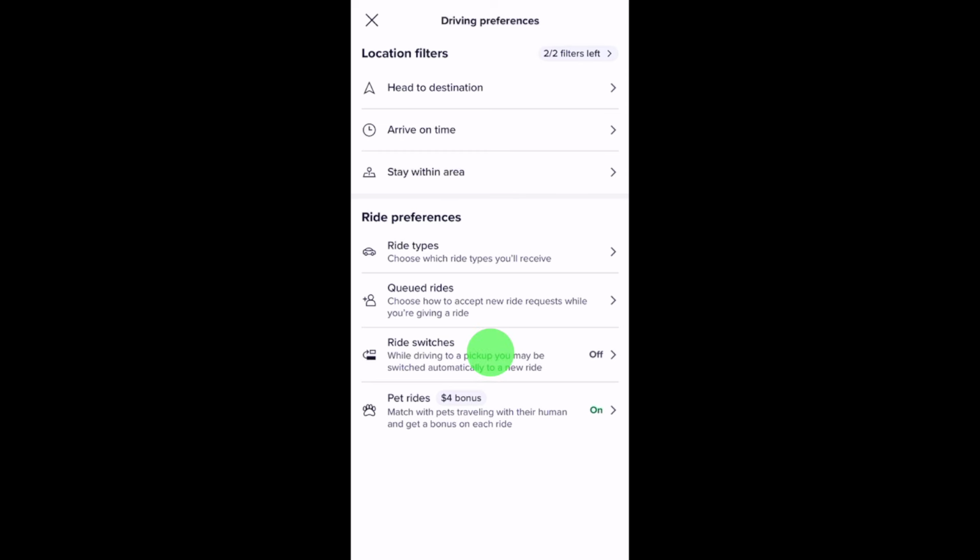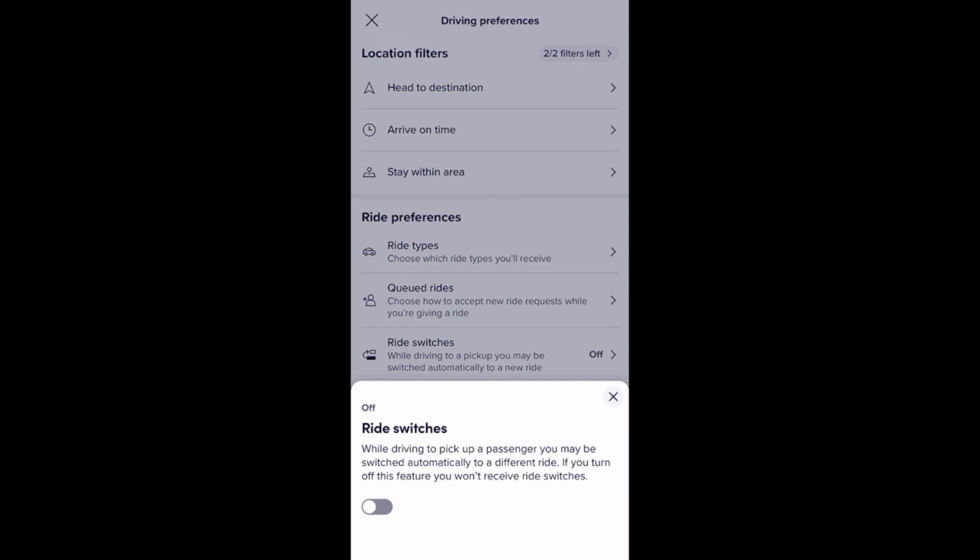Also, there's that ride switches feature, which again is where you are switched automatically to a different request after you've already accepted your current request. And I of course have these off. Every driver should turn these off.